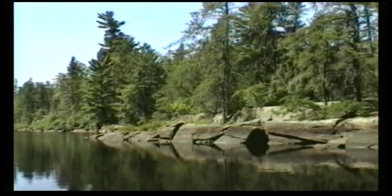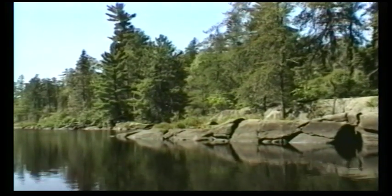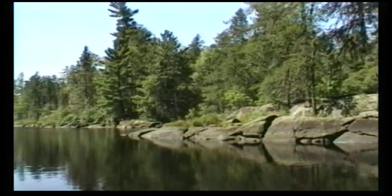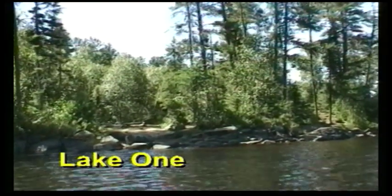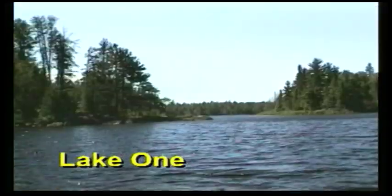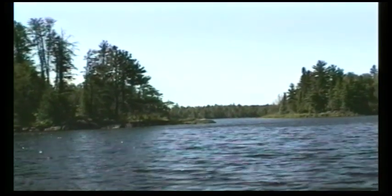From here, we head south through a narrow channel. At this point, the map can be a little confusing because you'll see a lot more islands than there are on the map. Trust your compass and head south-southwest until you see this campsite on the opposite shore. If you follow the left shore around the lake, you'll be pretty safe.